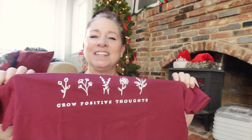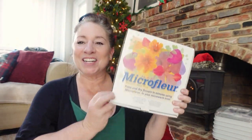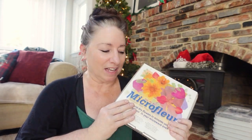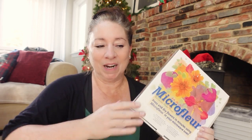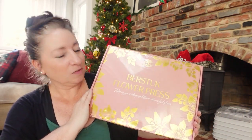I don't think I'll do that with these, but my mama got me this t-shirt, and it says, "Grow Positive Thoughts." So sweet. My husband got me this micro flower press, and it's for the microwave, and it's my understanding that the bigger, juicier flowers need to be done in the microwave versus a standard press. So he got me this, and he got me a standard old school flower press, which I'm really looking forward to using, and hopefully documenting. I'd love to start documenting the native plants using a flower press and maybe some of my observations. I think that would be so much fun. But anyway, all different projects I can get started.